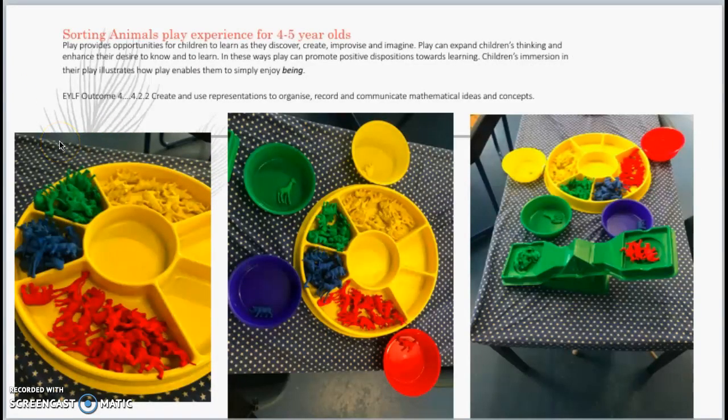This is my play experience with numeracy and mathematic concepts added to it. Play provides the opportunity for children to experiment and become involved. We have different color plates here for sorting, so this is a sorting activity. They're going to be counting, categorizing, and using the scales in this third image for weight and measurement. So this is a lot of cognitive process.